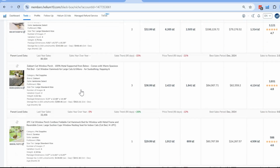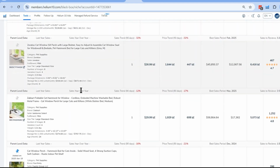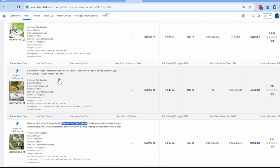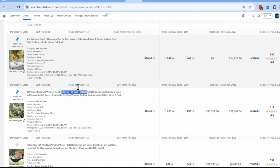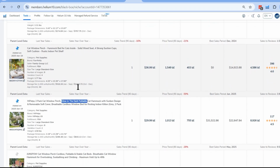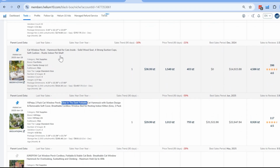The next product we see under the cat window perch is this cat hammock bed for cats inside, soft seat, machine washable, solid wood frame, foldable with 4 suction cups. The unique selling point here is that the solid wood frame suggests durability and premium quality.